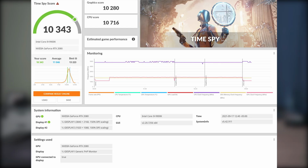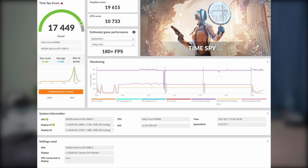So I did want to run TimeSpy just to give me a consistent static baseline to compare between the two GPUs. And for the RTX 2080, we got an overall score of 10,343 with a graphics score of 10,280, which is respectable. But after upgrading to the 3080 Ti, our overall score went up to 17,449, and our graphics score nearly doubled to 19,615. I knew the 3080 Ti was a more powerful card, obviously, but I really didn't expect to see double the graphics score in TimeSpy.